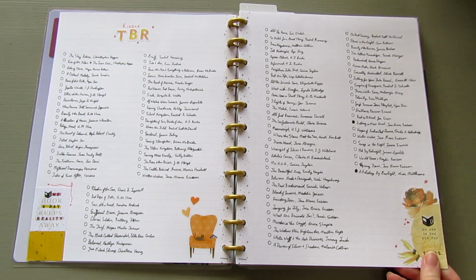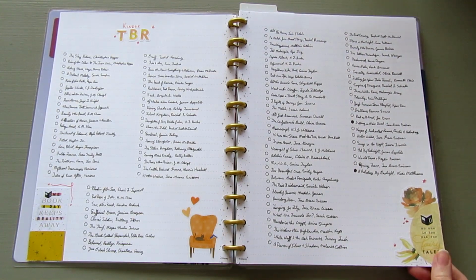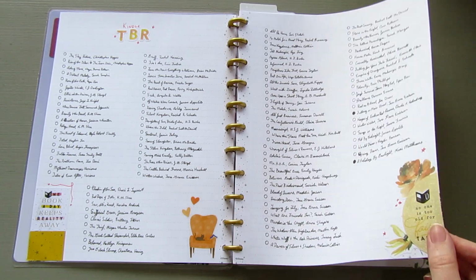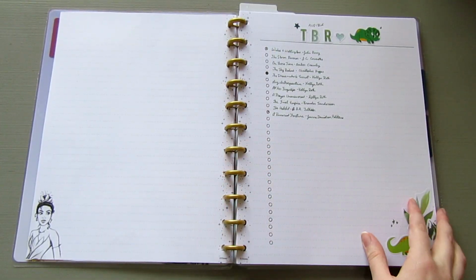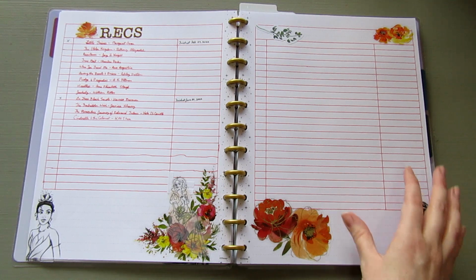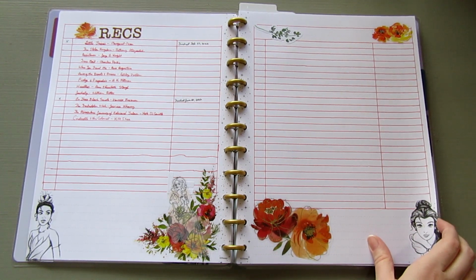Next up are more TBR spreads. This one's for my Kindle library. Don't get overwhelmed, I know it's a lot of books, but I just made this spread not too long ago, towards the end of this year, so I'm excited to get to checking more things off of it in 2023. And then this is my Audible TBR of books that we purchased while we had our Audible subscription. The next spread after that is a recommendations page where I can keep track of things that are specifically recommended to me from friends or what have you.